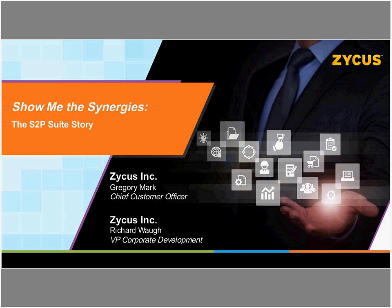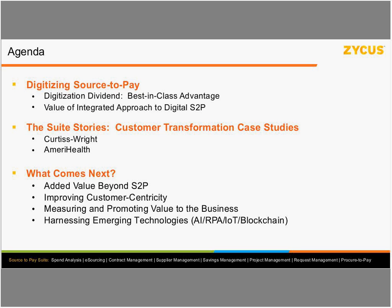We wanted to tackle this topic, Show the Synergies, the S2P Suite Story, to really examine the value of an integrated approach to source to pay, both from a market perspective as well as from what our customers are telling us they're realizing in terms of an integrated approach to source to pay. So to do that, I'll just overview our agenda briefly.